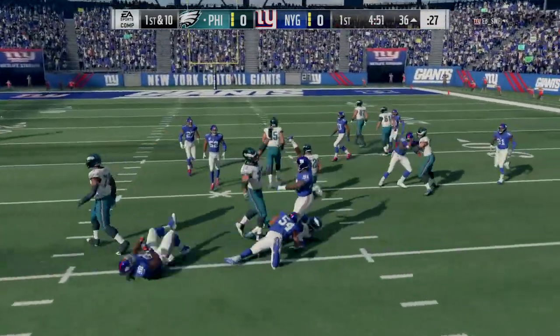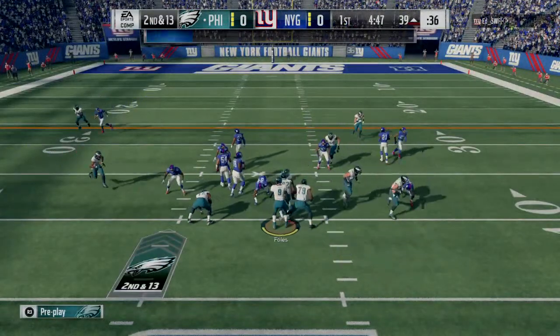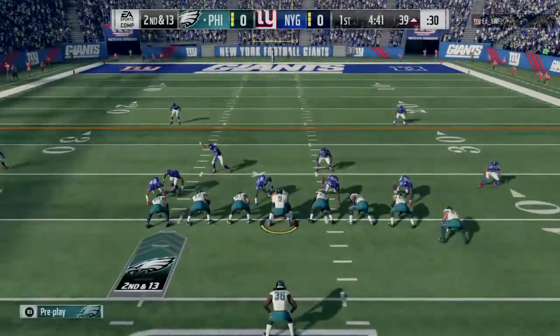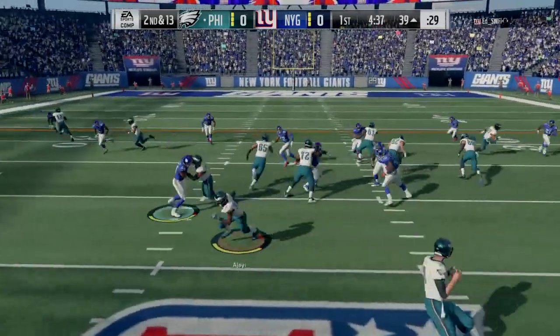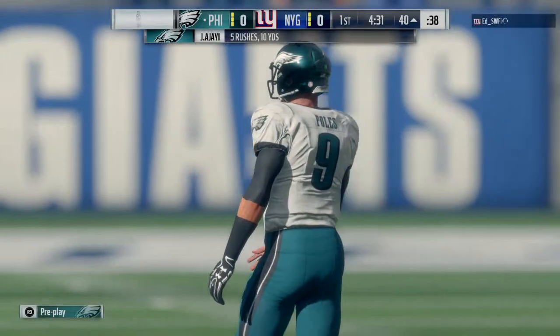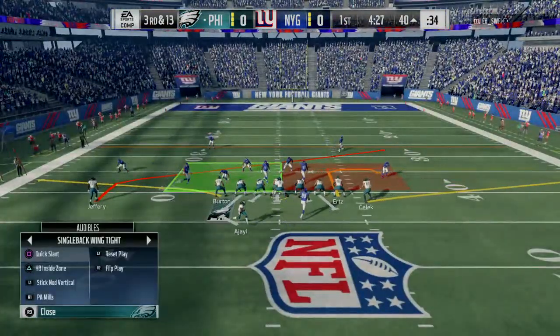A handoff as they run the counter play. And this time the yards won't come so easy as they'll in fact tackle him behind the line. They'll wind up losing 3 yards here. And that'll make this a 2nd and 13. A handoff as they run the counter play. Looking to find a lane, but he can't. Reined in at the line of scrimmage. Call it no gain there, and now they're looking at a 3rd and 13.